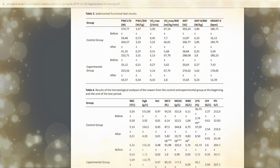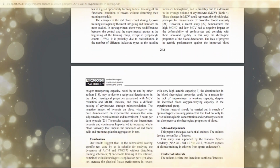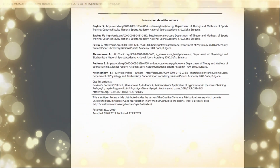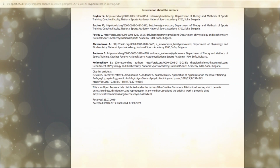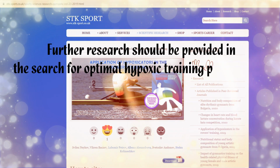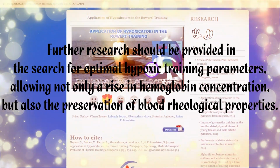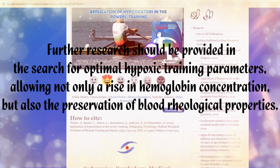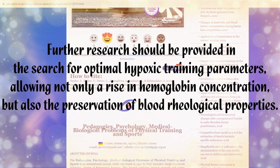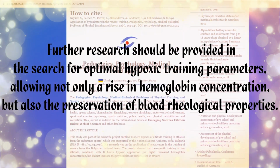Now, the encouraging results regarding the high increase in blood oxygen carrying capacity in the experimental group did not lead to an increased working capacity. Therefore, further research should be conducted in order to look for the optimal hypoxic training parameters, allowing not only the rise of hemoglobin concentration, but also the preservation of blood rheological properties.